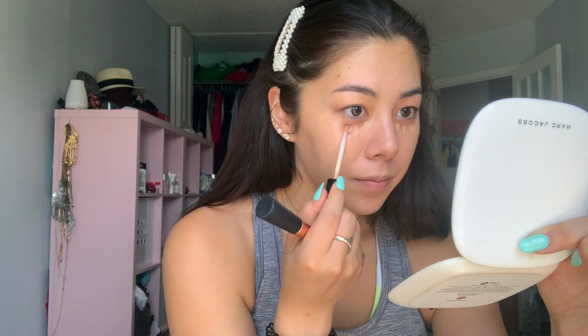I'm gonna dab this under my eyes. I'm just gonna take my same brush and buff that out.